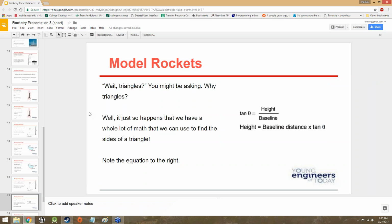So note this equation to the right. We have tangent, and then we have this weird symbol. That symbol is referred to as theta. It's actually a Greek letter. So tangent of theta is equal to height divided by baseline, and then we kind of wiggle things around, and we get height equals baseline times tangent of theta.